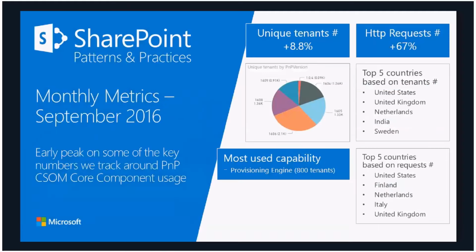Some early metrics, and we're not going to spend too much time on the metrics. We explained in the last office hours how we're doing metrics, and now we're collecting that and sharing that information in a monthly call. But I just wanted to have this one here related to the PnP CSOM Core component, because it has some pretty interesting data. If you're following us on Twitter, this went live yesterday under the Office Dev PnP tag as well. It shows some interesting statistics. First of all, the unique tenants using the PnP Core component has increased 8.8%. It's not a massive increase, but it's pretty significant.